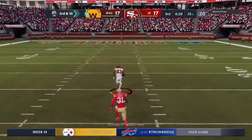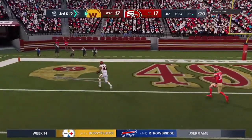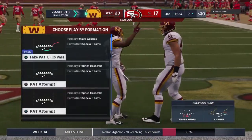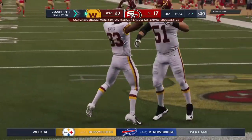3rd and 10. Aguilar has it. The 30. Past the 20. Touchdown, Washington. Nelson Aguilar. His second touchdown on the season. And Washington has taken the lead.